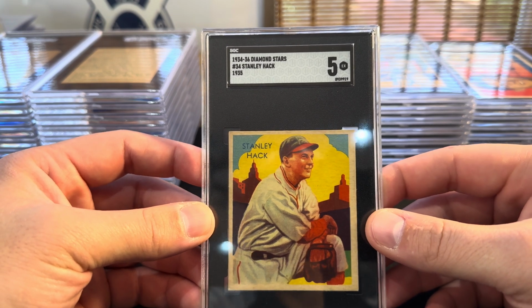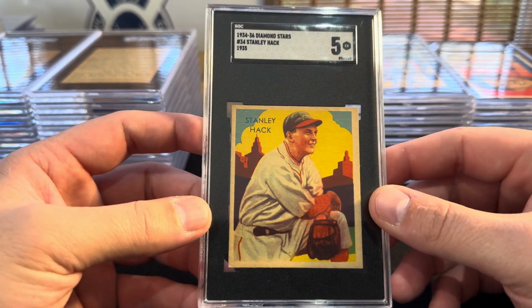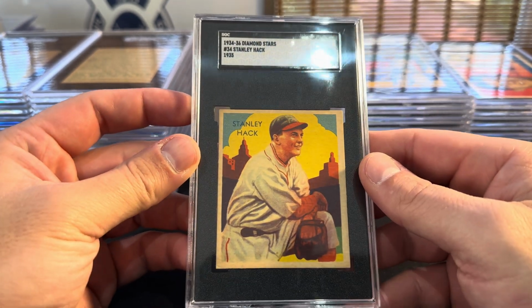Stan Hack expected a 3.5, and it came back a 5. Yeah, I just had the corners a little worn, a little off center, staining there in the back, but they called it a 5. I'll take it.